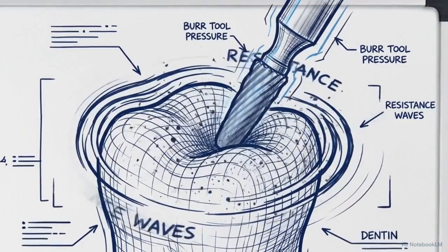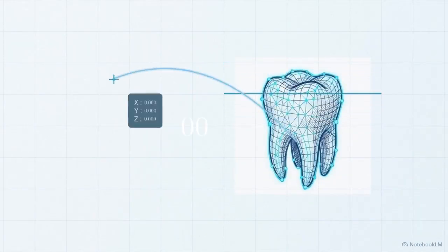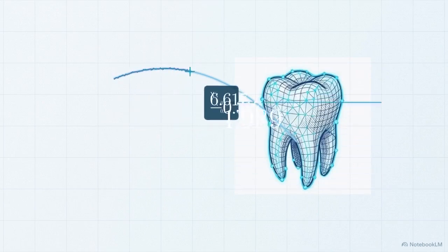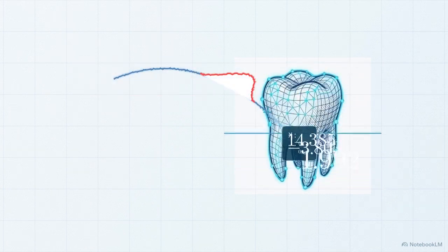Students encounter physical resistance as they work, feeling the distinct vibration of a drill against enamel and the sudden change in tension when hitting soft tissue. Artificial intelligence acts as a persistent tutor in this space, tracking every movement in real time to identify millimeter-level errors and provide objective feedback on the student's performance.